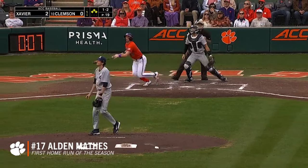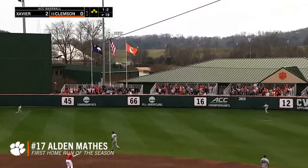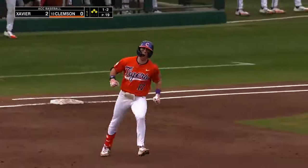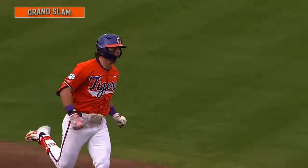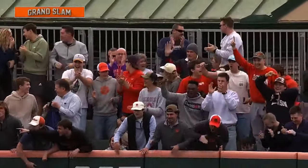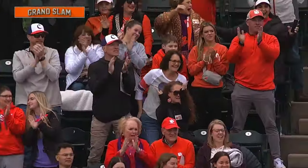Pitch. High drive. Right field. Way back. It is gone. Welcome to Clemson, Alden Mathis. An opening day grand slam to give the Tigers the early lead.